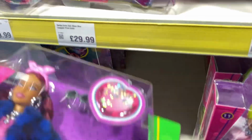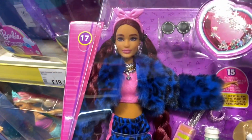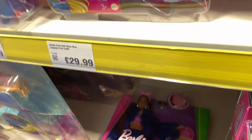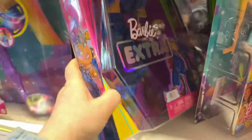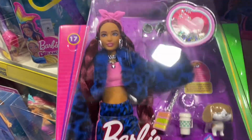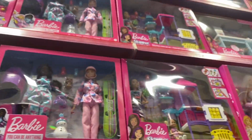Look here at the bottom, I found a few. This one, Barbie Extra 17, was the one that I most wanted. She's not reduced at the minute, she's still £29.99. And I couldn't believe that there were so few. I looked at the back here, but it was just her again. And to be honest, I didn't like her face so much in person as I did looking online.